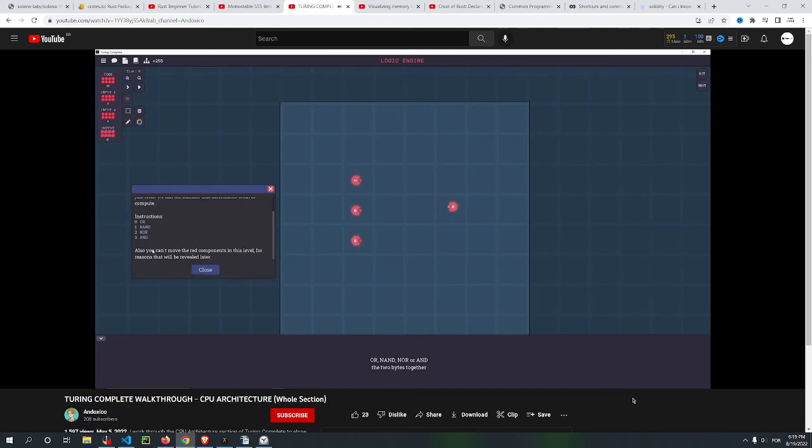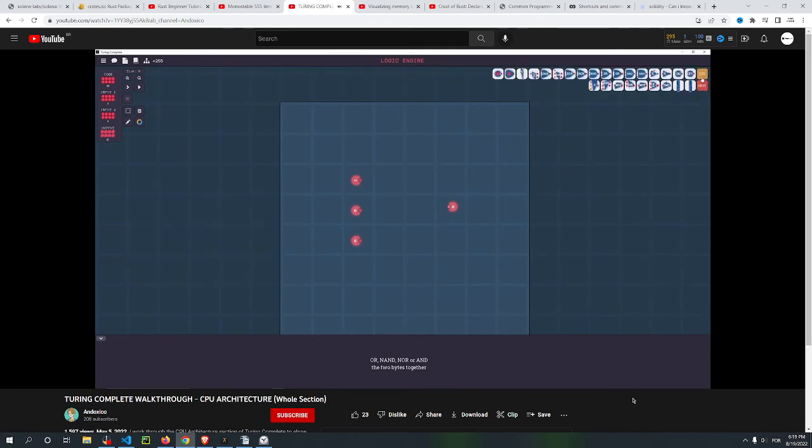And also, you can't move the write components in this level for reasons that will be revealed later. All right, so let's start off by decoding our instruction byte. All right, logic, we need OR, NAND, NOR, or AND. So if you remember, the AND is just an inverted NAND, and a NOR is just an inverted OR. So I believe, yeah, we got the byte logic there. We don't have the AND or NAND for the bytes though.